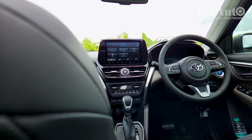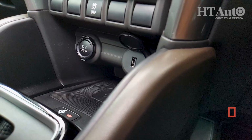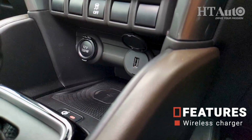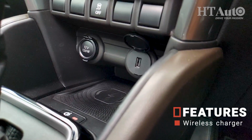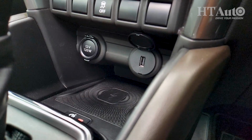Now, in terms of feature list, this car comes fairly loaded. You get wireless phone charging, but in case your phone does not support wireless phone charging, the center console here has a 12-volt charging socket as well as a conventional USB charging point.